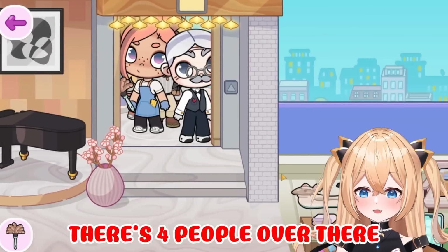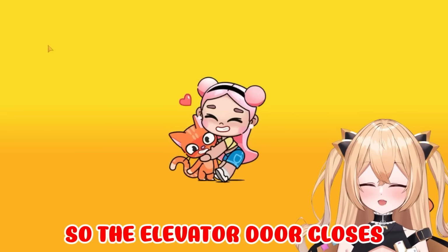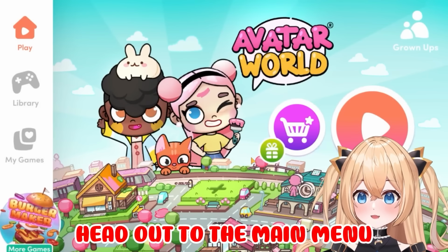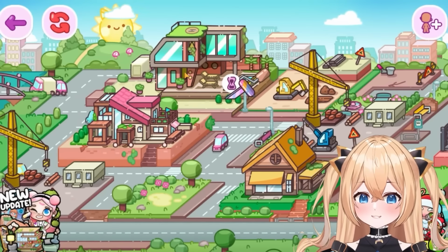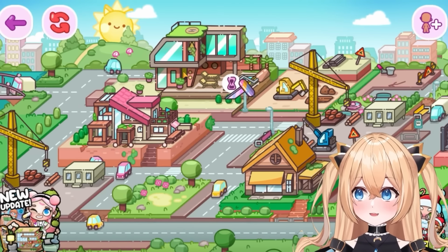Okay, there's four people over there. So, let's press this button. We have to press it till the elevator door closes. Alright, bye-bye. Now we have to head outside to the main menu. And then we're gonna press play again and then go back to the house, see if it happened. Let's see. I don't know if it's true or not. Let's see if the people are gone or if they're still there.